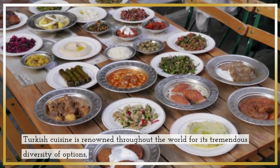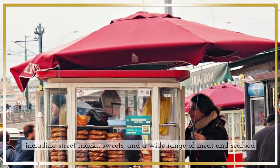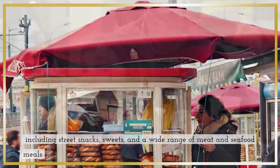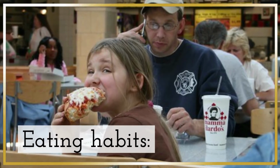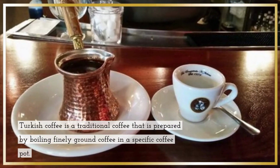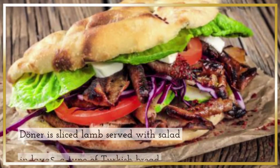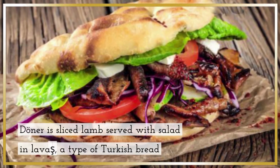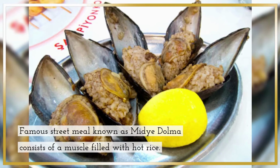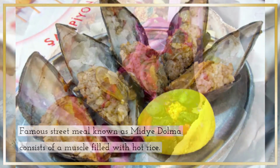Turkish cuisine is renowned throughout the world for its tremendous diversity of options, including street snacks, sweets, and a wide range of meat and seafood meals. Eating habits. Turkish coffee is a traditional coffee that is prepared by boiling finely ground coffee in a specific coffee pot. Döner is sliced lamb served with salad in lavash, a type of Turkish bread. Famous street meal, known as midye dolma, consists of a mussel filled with hot rice.